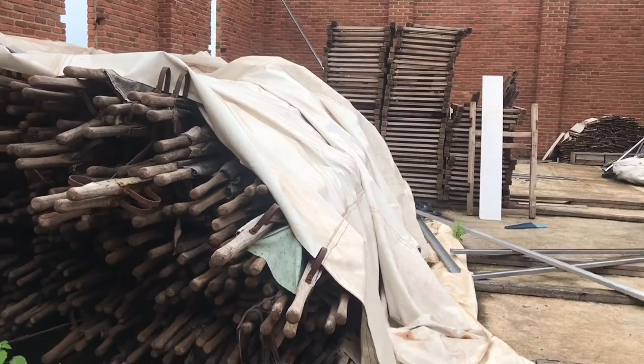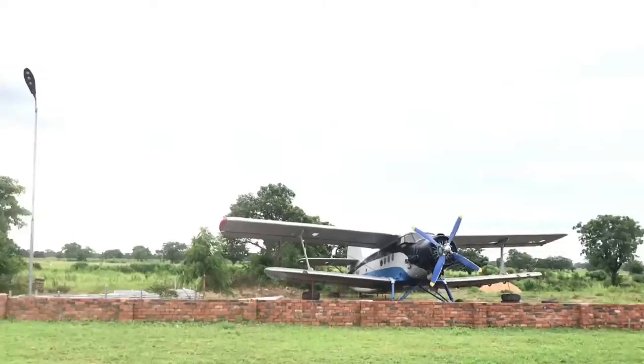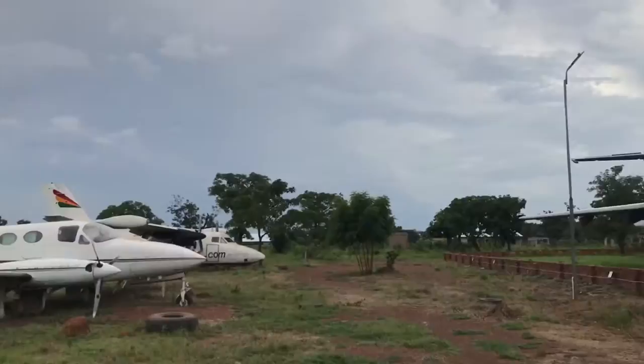These six airplanes are also owned by Ibrahim Mahama, which are some of his artworks. These airplanes have been converted into classrooms for students. If you're wondering how these airplanes got to Tamale from Accra, read the description box below and don't forget to comment.